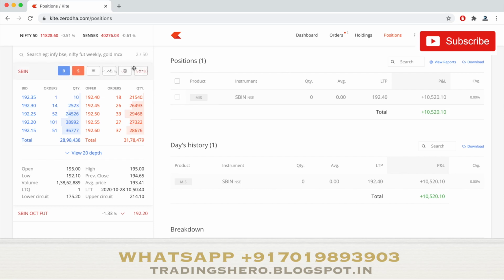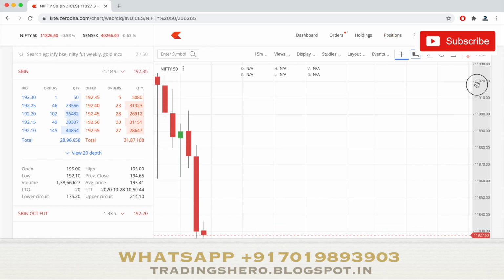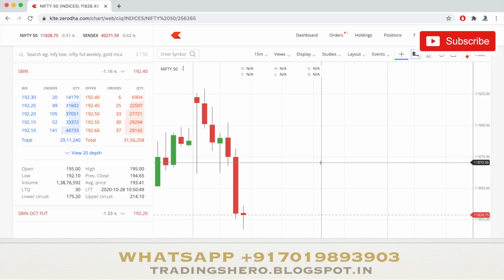Also guys, if you can see here, the Nifty 50 is down. The market is also down, almost 0.53% down. In the morning it was about 0.10% down, and at opening at 9:15 it opened at plus 0.28%, and now it has come down to minus 0.52%.